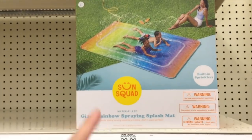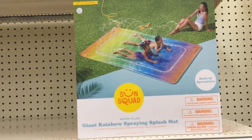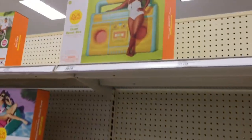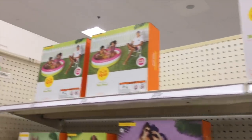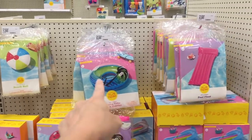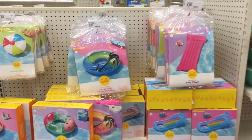Also want to share this with you. It's a whole mat, like a splash pad, if you will, for 30 bucks. That seems really reasonable for how large it is. Also, giant boombox. Bring the 90s back, people. Oh, wow, look at that one. They also have a beach ball and then big rafts. Ooh, those are $6. That's pretty good because those are a nice size.